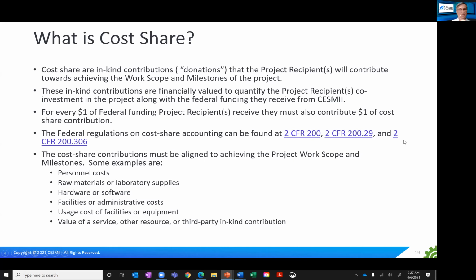This presentation will be online afterwards, with the very specific links on what's allowable cost share and what's not. But generally speaking, personnel costs are allowed for cost share. Raw material, laboratory supplies, hardware or software that align to the project, facilities or administrative costs, usage costs of facilities or equipment. So if you have a great lab or a great asset that you charge a usage fee for, that would count as cost share, or a value of service or other resource or third party in-kind contribution.